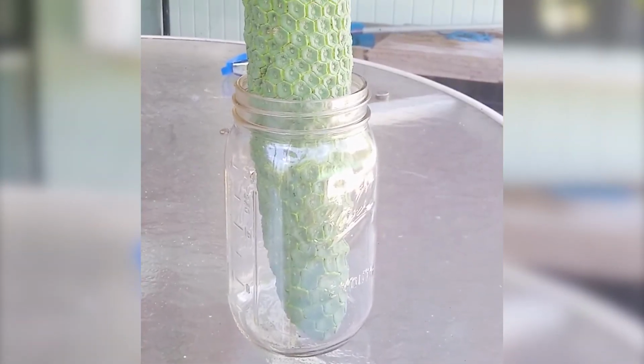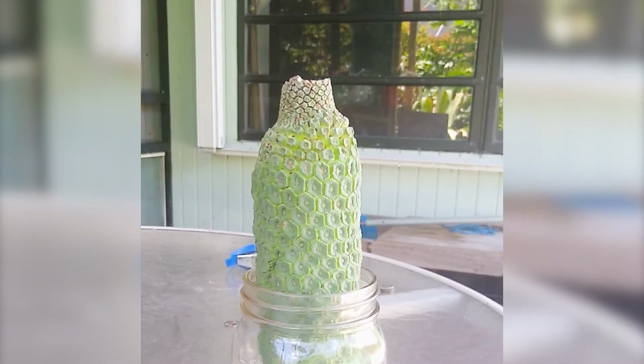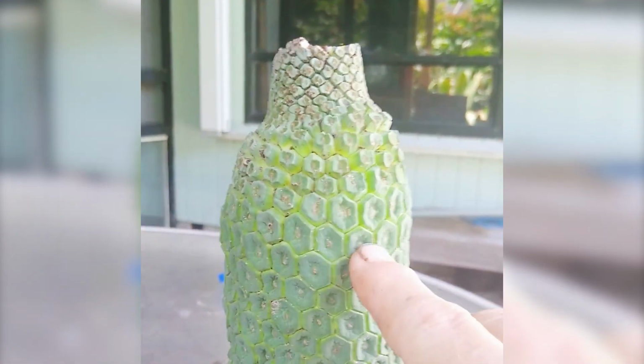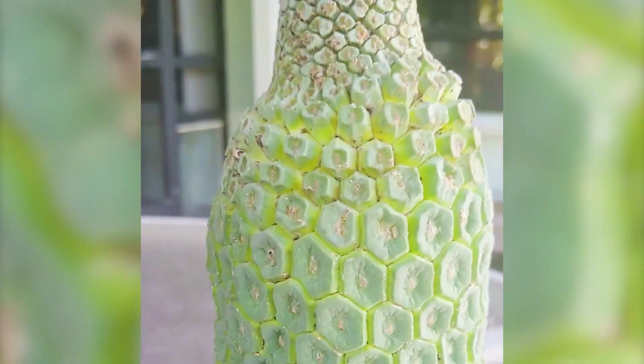So here's Monstera, and I put her in a mason jar with the tip down because she's going to start to peel from this side on down. And I'm going to wait until these scales separate a little bit more. The way to tell that it's good to harvest is you can start to see that space between. You see how it looks like it's starting to think about coming apart?